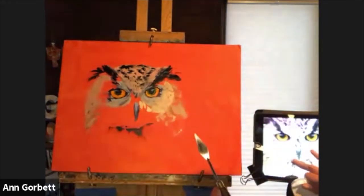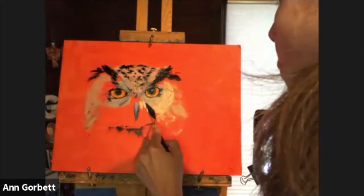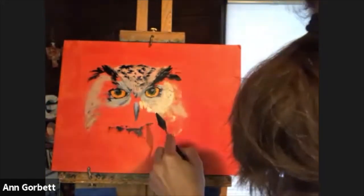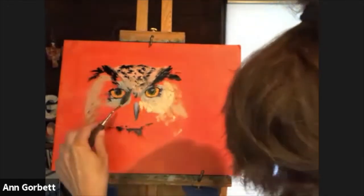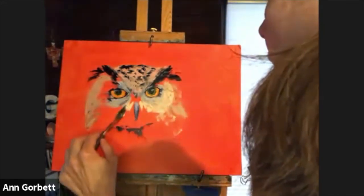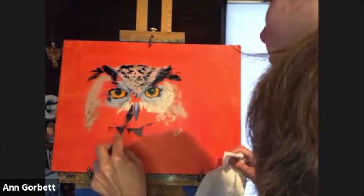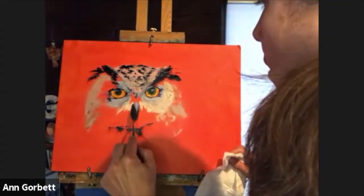Now these feathers right here look kind of thin. So I'm trying to replicate that with my knife strokes. How it's going around his beak like that. Same over here. Some of them are actually going over his beak.